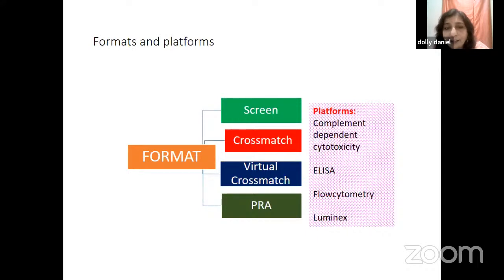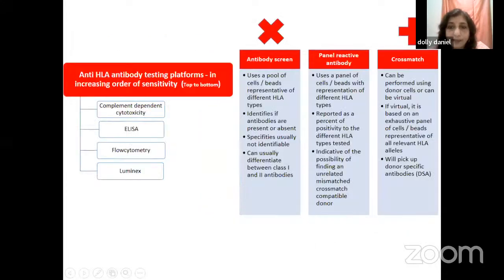In this regard, I just want to highlight that there are different formats as well as different platforms. So we have an antibody screen, cross-match, a virtual cross-match, and a panel reactive antibody. And we have these platforms, starting with the CDC, which is the least sensitive, to the ELISA, flow cytometric, and Luminex, with the Luminex being the most sensitive.